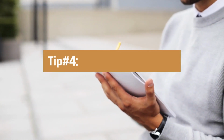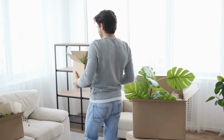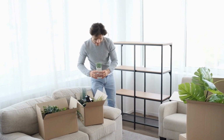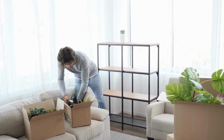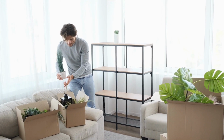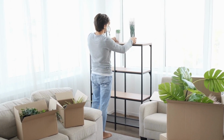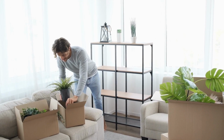Tip number 4. List all your content. Beds, mattresses, bedside tables, bookshelves, chairs, chests of drawers, desks, dressing table, and many more. The list is endless. How do I move it all? Over the years, our households accumulate furniture, appliances, and other items. We frequently misjudge the amount of this material we will need to move and the amount of space the removalist vehicle will require to accommodate it.